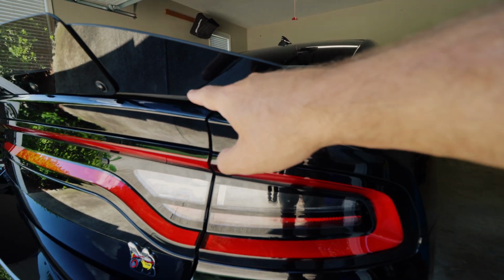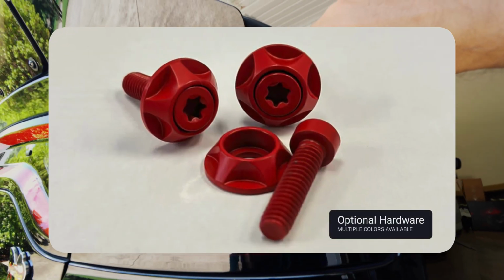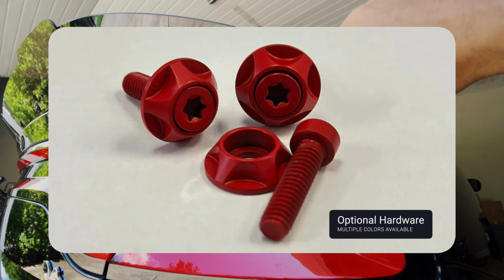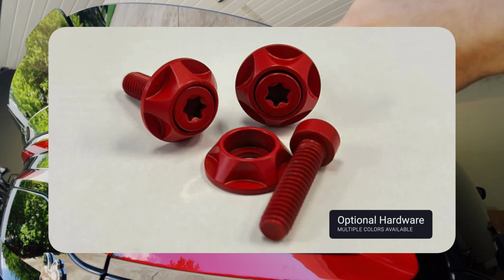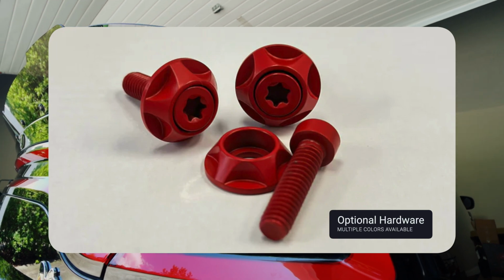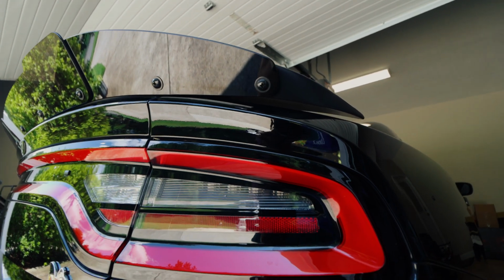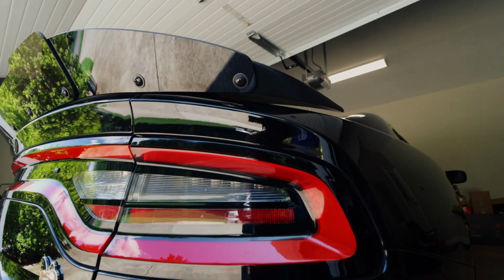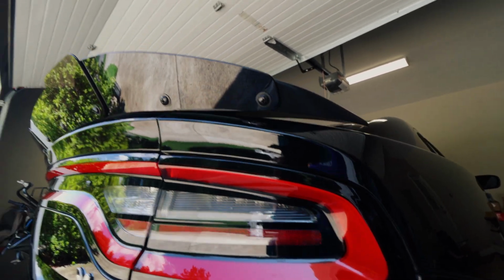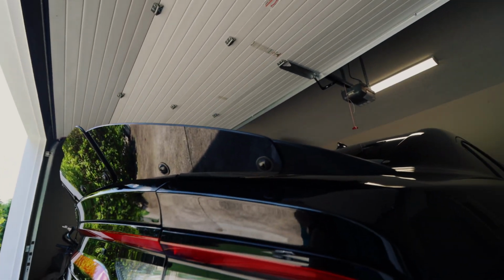It comes with the screws and the washers. They do sell upgraded hardware, which I think comes with a different screw head and maybe a raised, more aggressive looking screw and washer assembly. But since I have a black car and there's not a lot else done to the vehicle, I didn't want it to be too aggressive, and I feel like this is exactly the look I was going for, just with the standard screws that come with it.